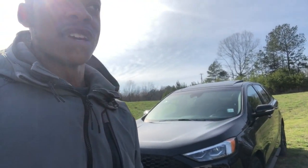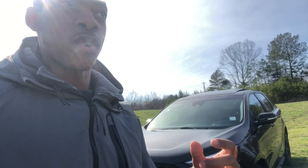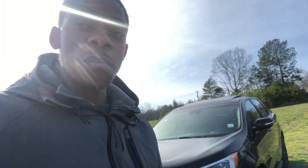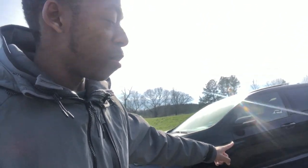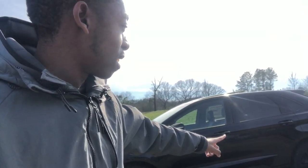So you know how you're torn between wanting performance and being able to haul your family around. But hauling your family around, you get bad gas mileage. But if you want something that's got good gas mileage, you're probably gonna have to go for some minivan. You don't want a sedan, but you don't want a full-size SUV, but you still want performance, and you still want that kick when you put your foot on the accelerator. Well, let me just tell you, this is the Ford Edge Sport Technologies, and I'm gonna tell you all about this thing right here.